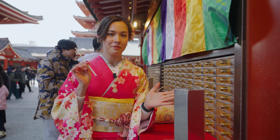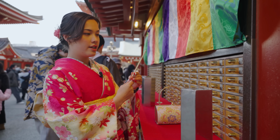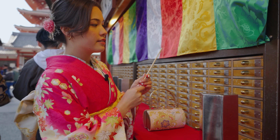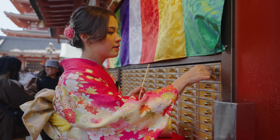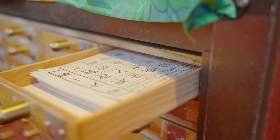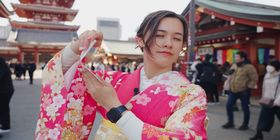I don't know, that sounds pretty good to me. All of these numbers have a different drawer, so you gotta look for the number. So number 1 is right here. There's different levels of fortune, so let's see which one we get. Just take one. And then once you're done, put this back into this. Let's see my fortune.